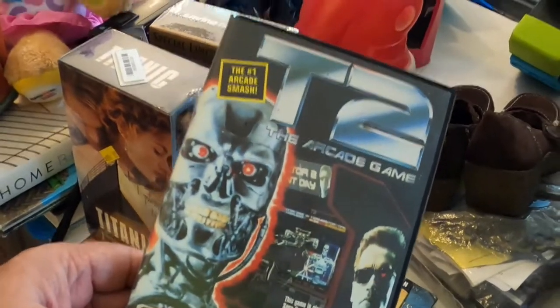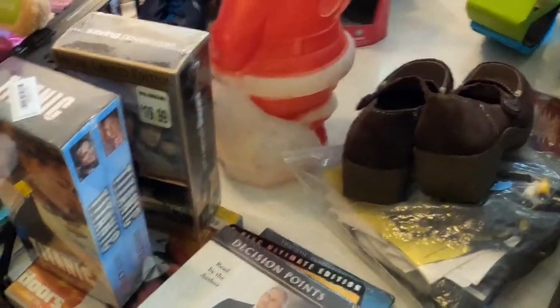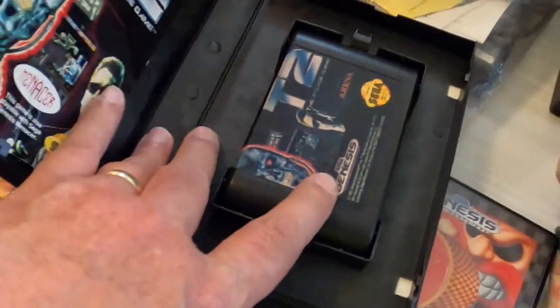This is a Sega Genesis game, T2, it's an arcade game. Let's see if I can open it. All right, so the game's in here, with the booklet that goes with it. So that's the Sega Genesis T2 Terminator game.